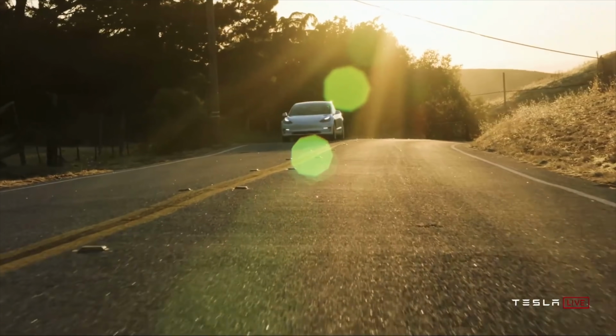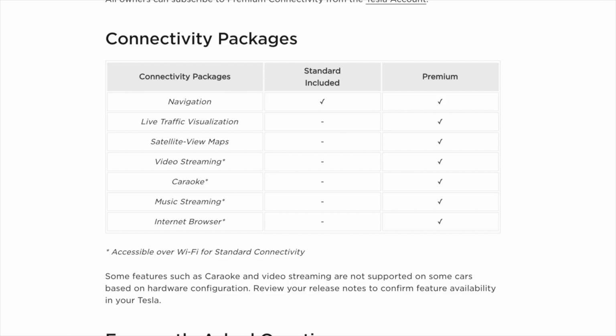In fact, it's actually easier to show you what your car can do without premium connectivity, because it's very limited, than to show you what it can do with premium connectivity. There are some ways to get around this with a personal hotspot on your phone, but basically it's usually just more convenient to pay the $10 a month to have access to this basically unlimited data plan for your car, because it lets you do everything like stream movies, music, all that stuff. It just has been nice to see.